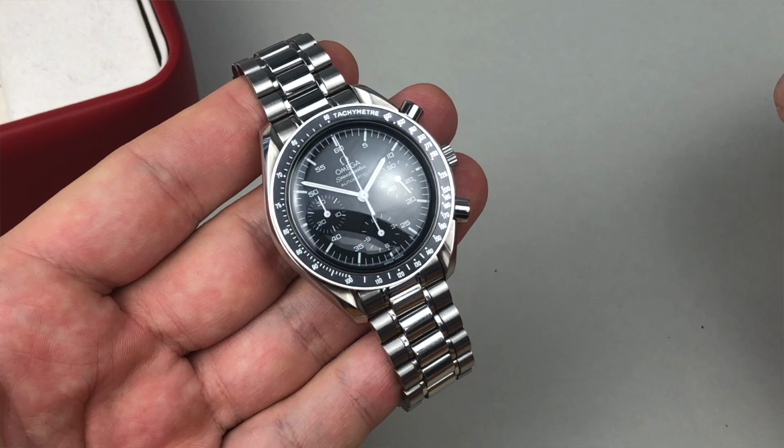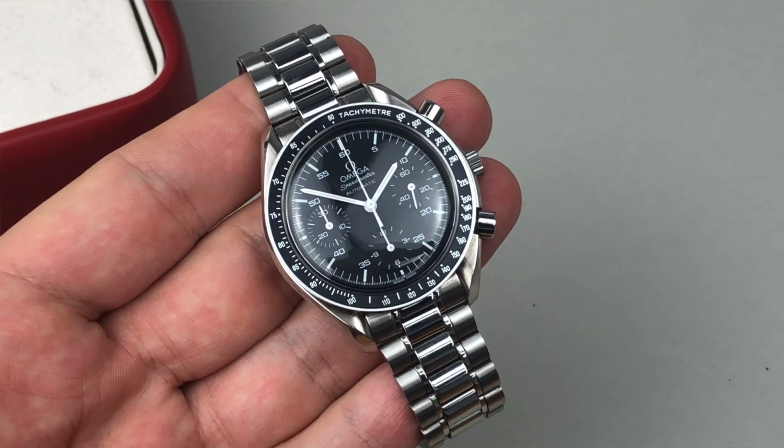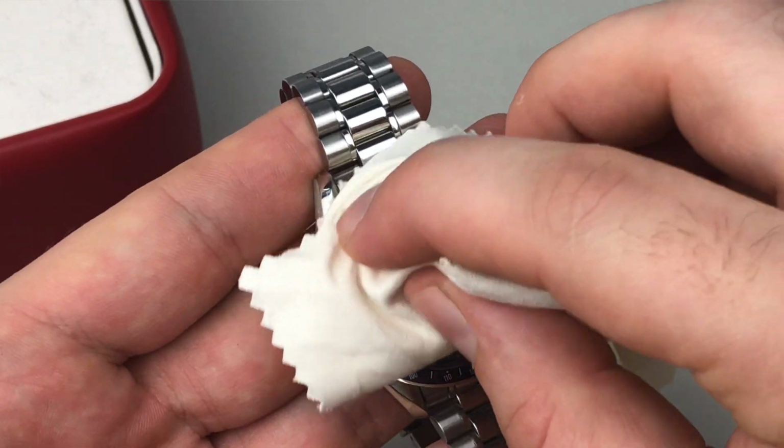So now talking about the movement, this is definitely a point of discussion for a lot of watch collectors or watch enthusiasts, as this doesn't have the in-house Omega hand-wound movement like the Professional Moonwatch. I say in-house with air quotes because it's actually based on the Lemania chronograph movement, as it has been since the beginning of the Speedmaster model line. Instead, the Speedmaster Reduced, or also called Speedmaster Automatic, is quite unsurprisingly an automatic movement and not a hand-wound movement.